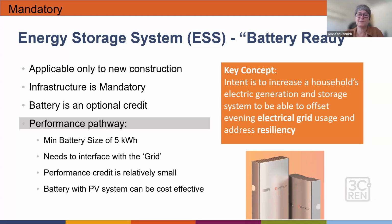Energy storage systems, battery ready. We currently are seeing it written as ESS in the code. Just heads up, the 2025 code, they've scratched it out and it's BESS now for battery energy storage systems. But the key concept here is that you only have to be battery ready. You don't have to install a battery in new construction, but it has to be battery ready.